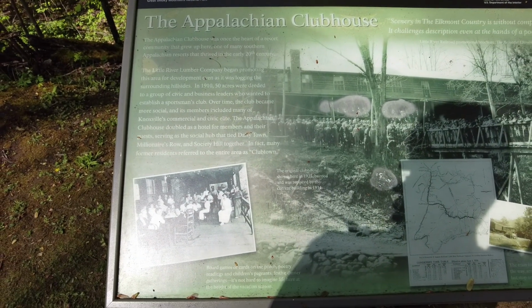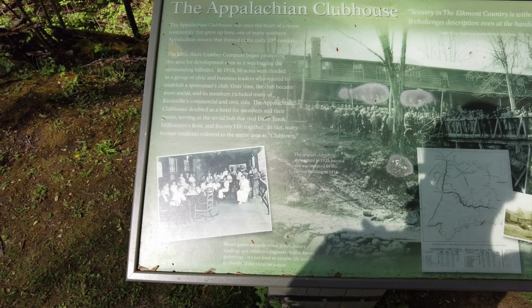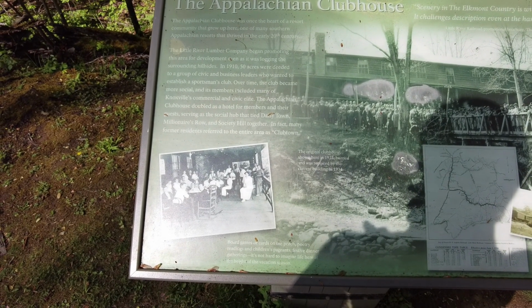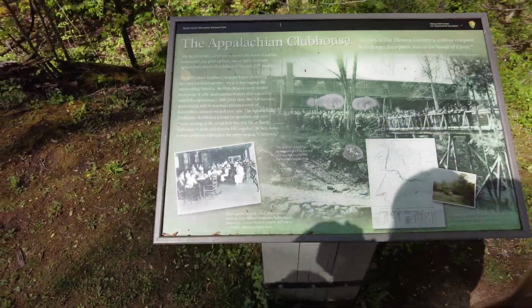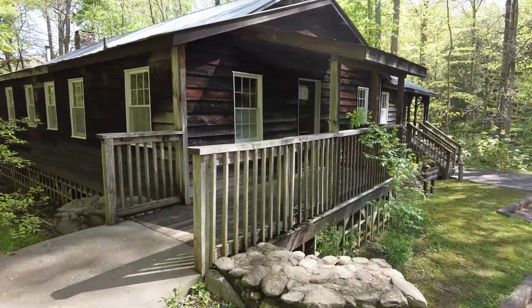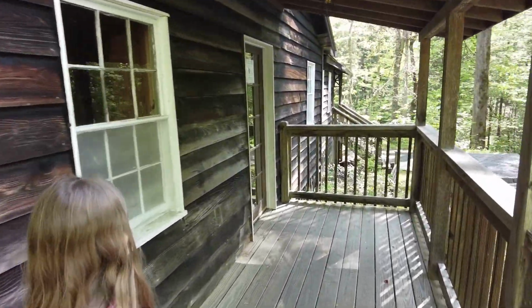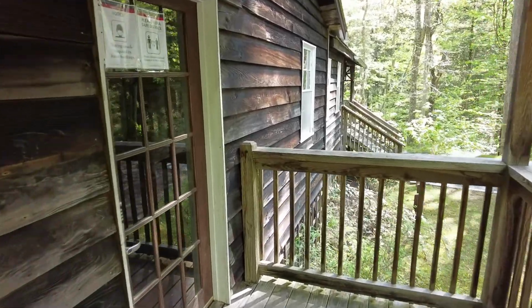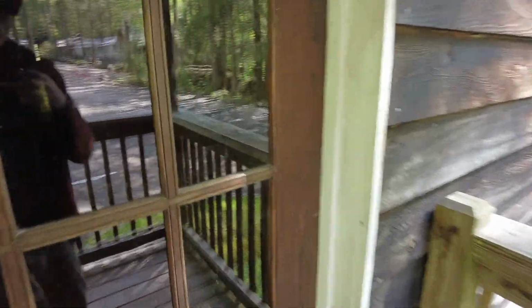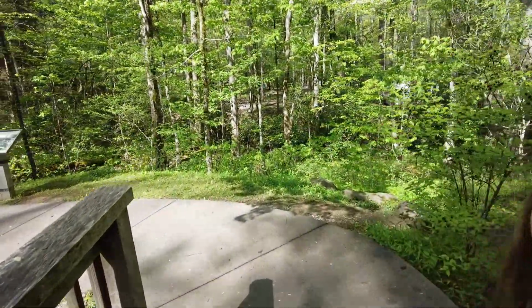All right, so here's the Appalachian Clubhouse. It was like the clubhouse of the community. That's pretty cool. This is where they would hang out and stuff. And they actually have remodeled it, and I think they use it for events and stuff now, so that's kind of cool. Oh yeah, that is completely redone in there. But you have to be an employee here to go in.